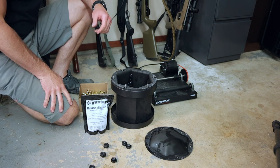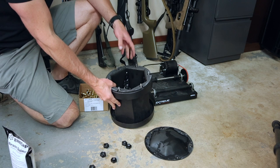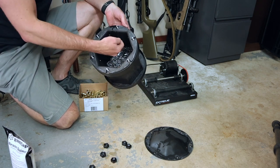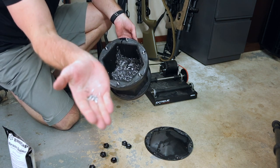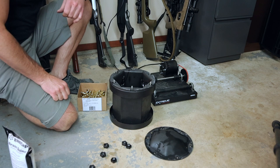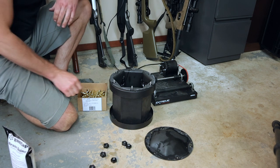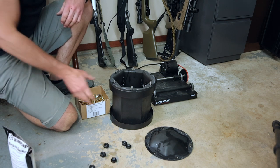All right, now I have you guys pointed down here at the rotary tumbler so you can get a good view of what's going on, but this rotary barrel right here is just filled up with a bunch of these little stainless steel pins. They work great, they last forever. You lose a couple every time you use the machine just because they'll fall out of the primer pockets or the flash holes or whatever, so every once in a while you gotta buy a little baggie of them to replenish your stock.